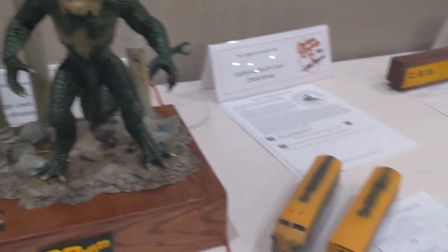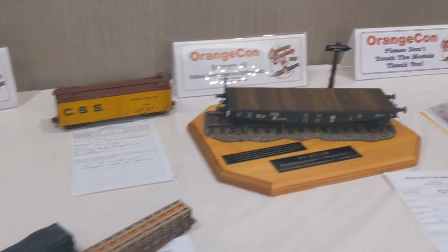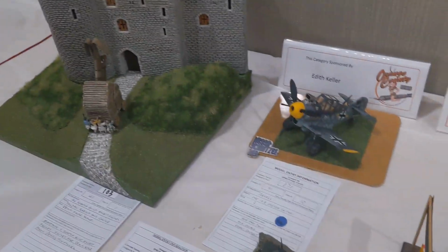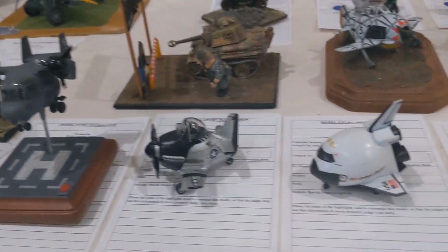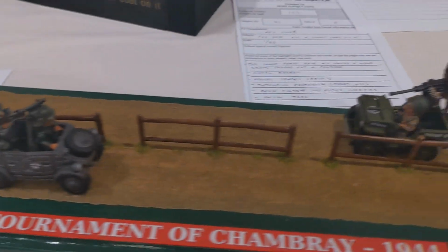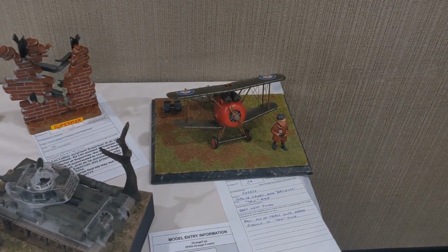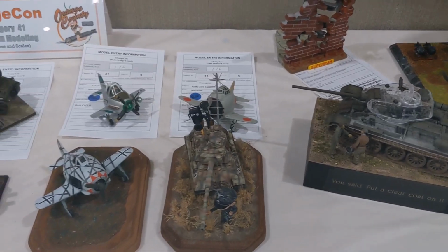Some trains. And then that big guy was from the same division I'm also competing in. These are the humor, or what was the division? Humor in modeling. So kind of goofy things like that one, which is the tournament there. And then you have this one that says you said to put a clear coat on it, and so it has clear parts. Very cool.